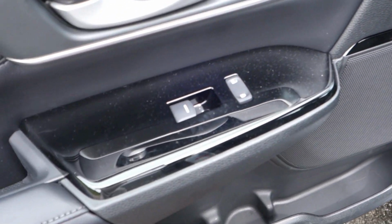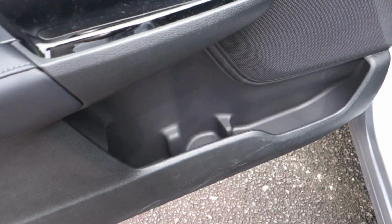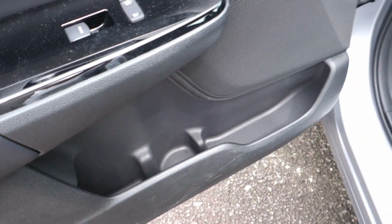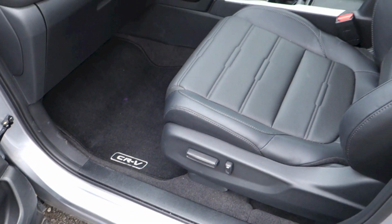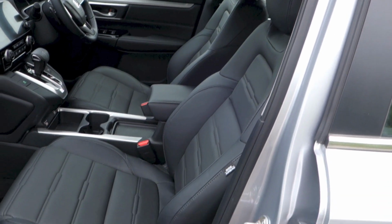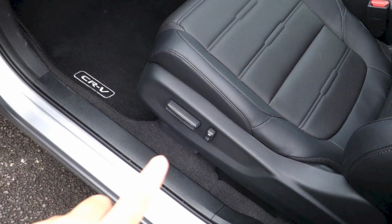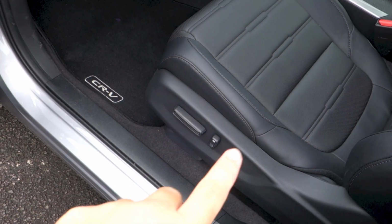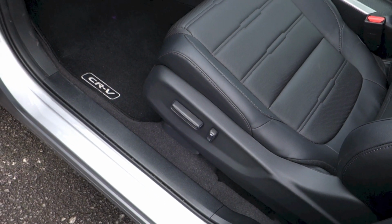Speakers, window control, central locking, storage, bottle holder, and the front passenger seat in this car does get full powered adjustments as well, with the same set of adjustments as found on the driver's side, just that this side loses out on the power height adjustment, and the 4-way power lumbar support as found on the driver's side.